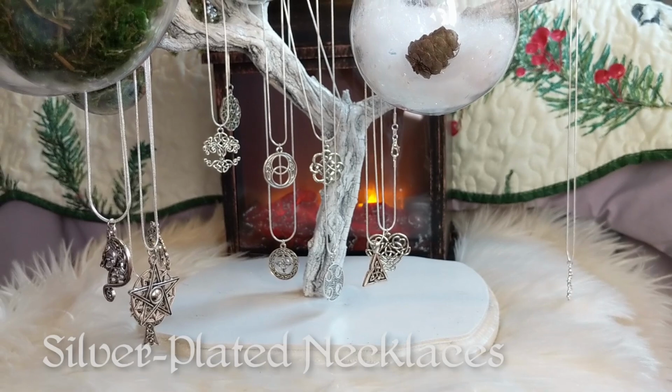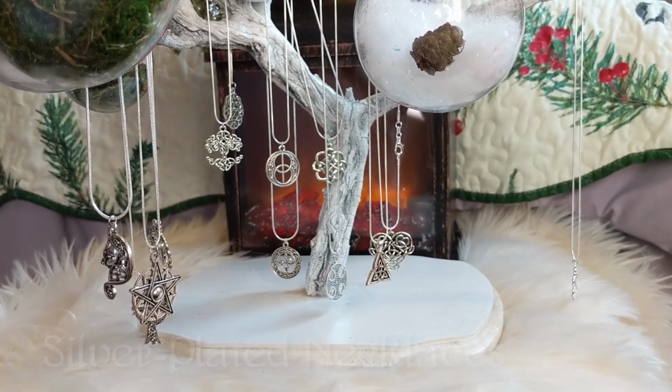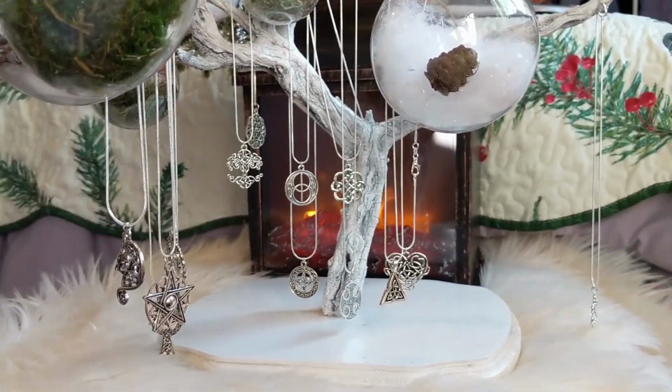And now we move on to the key to every woman's heart. Jewelry! Let's pretend I didn't just say that incredibly sexist comment.